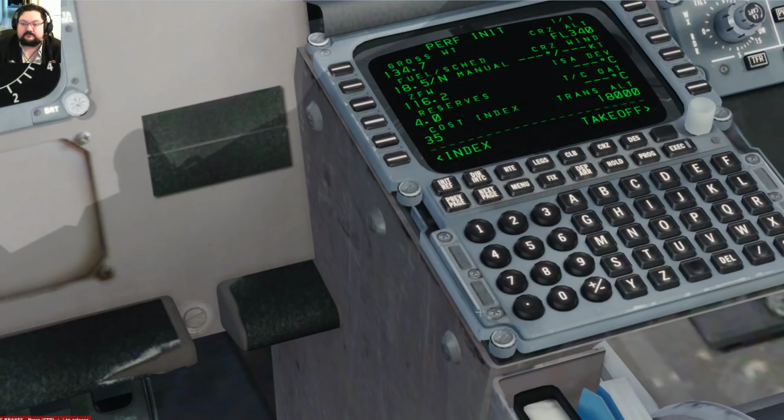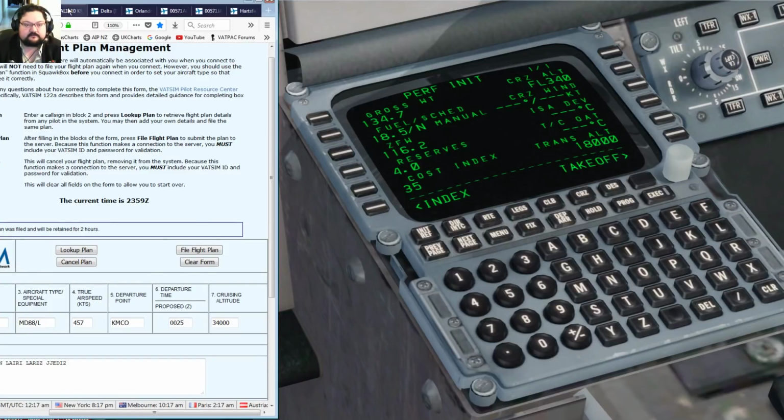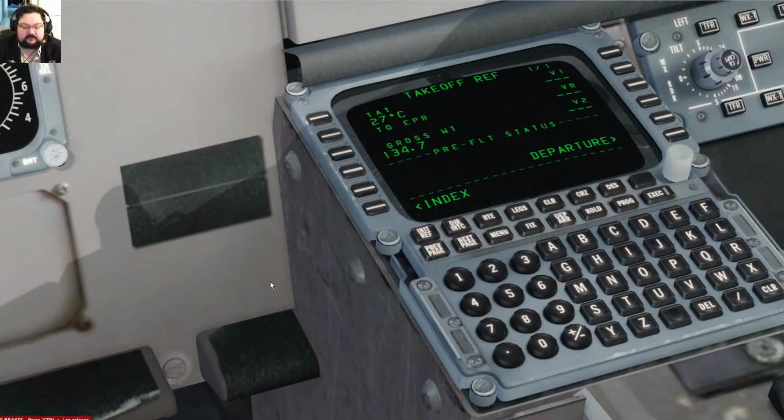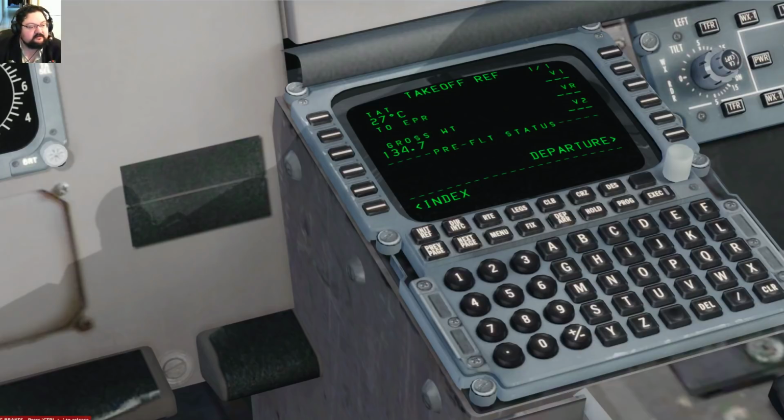Cruise wind. At the top of climb, the wind is 322 at 9. I'd say deviation up there is plus 10. That's good. Let's look at our departure. Actually, let's grab clearance now. MCO delivery at 134.7.